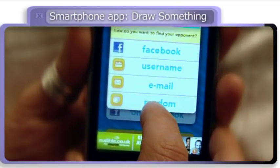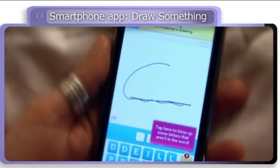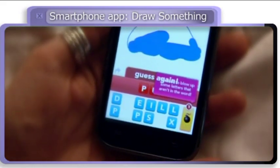And finally, finger painting really paid off for the creators of chart-topping Draw Something, a game on Android and iPhone that pits you against other players in a Pictionary-like draw-off.